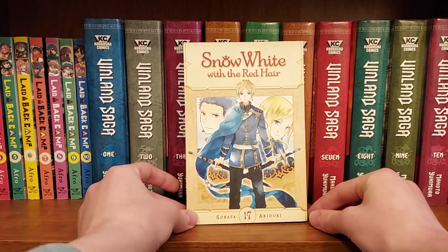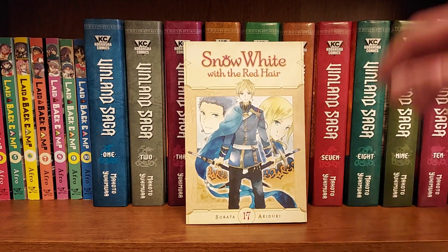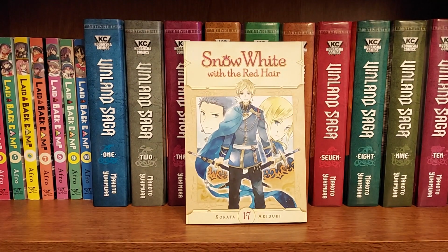Love to see it. And then last one from this box, I have volume 17 of Snow White and the Red Hair. Unfortunately, I still have not gotten my back orders for volumes 1 through 5 of this. So now I own every other volume besides 1 through 5, so I'm not even able to start this series yet.